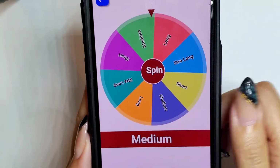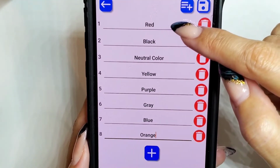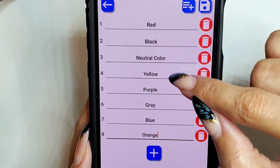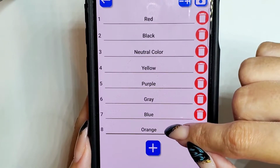Yay, medium! Okay, so for color, I have the list right here. Red, I don't particularly like on my nails. Black, you know I love black. Neutral colors, I don't mind. Yellow, I don't particularly like on my nails. Purple and gray and blue, I love. And orange, I'm not so thrilled about.